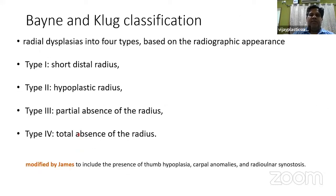Bayne and Klug classification is usually used to assess the radial club hand. Type 1 is a short radius, type 2 is a hypoplastic radius, type 3 is partial absence, and type 4 is complete absence. This Bayne and Klug classification is modified by James to indicate thumb hypoplasia also.